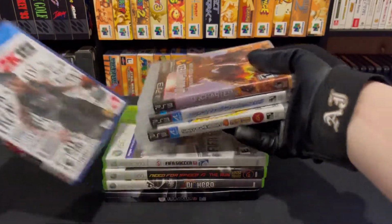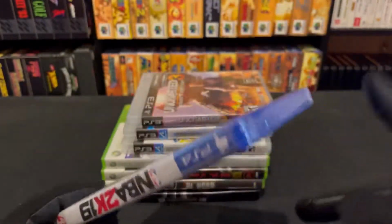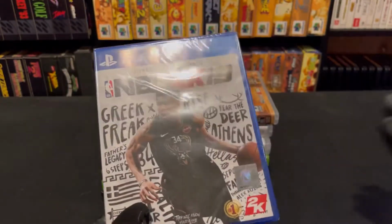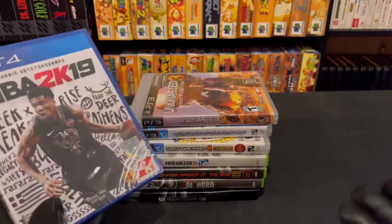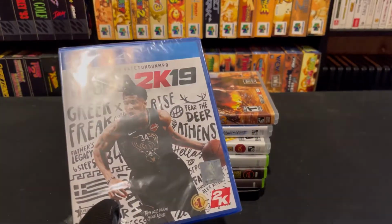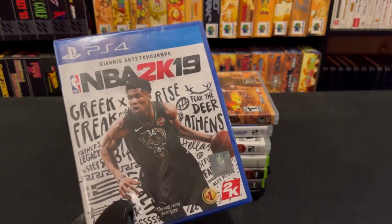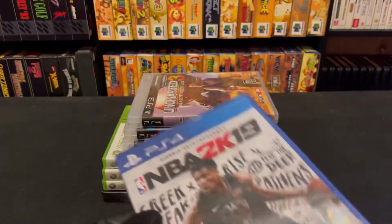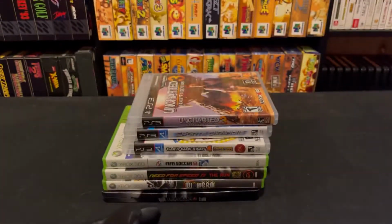Let me just get that one out of the way actually, because I found this sealed and I just could not resist, because as you guys know, sports games do tend to get cheaper over time, and so this was just super inexpensive and I just thought, why the hell not? It was like 99 cents, so that was nice.